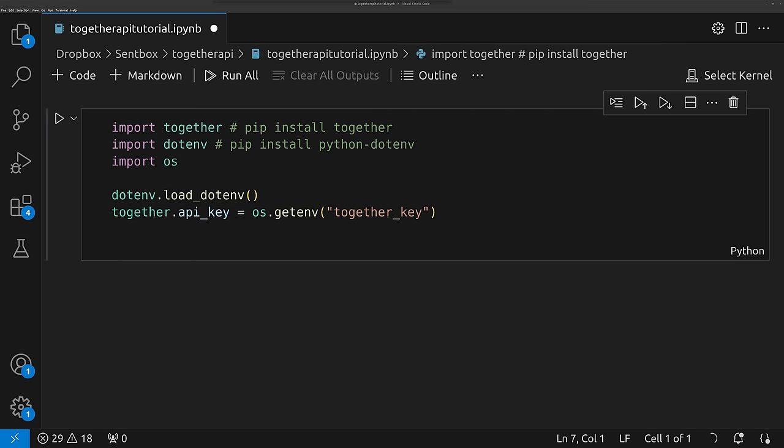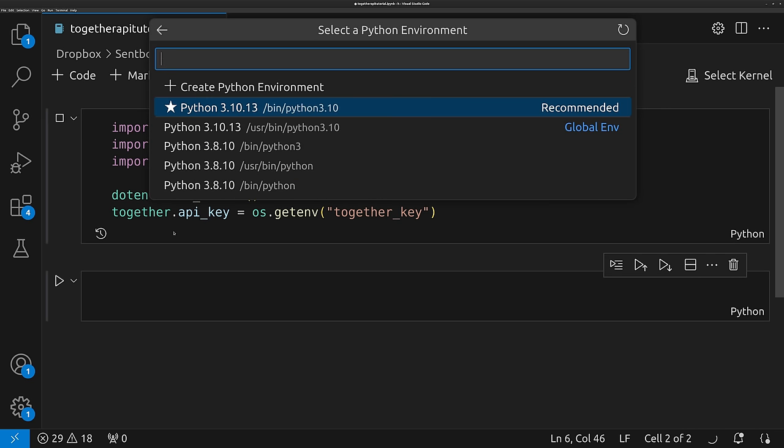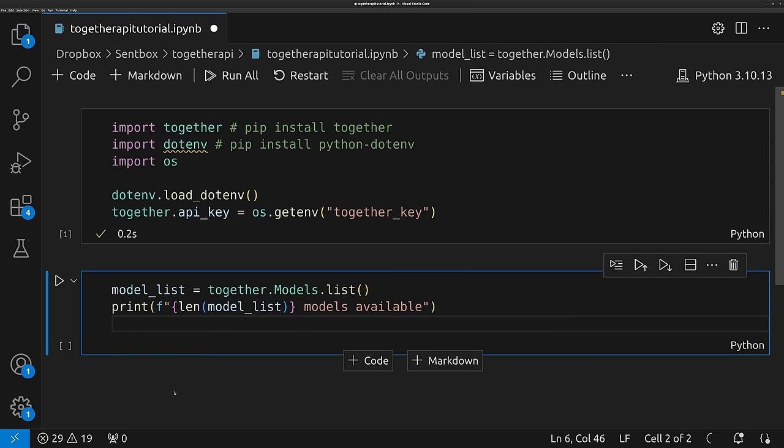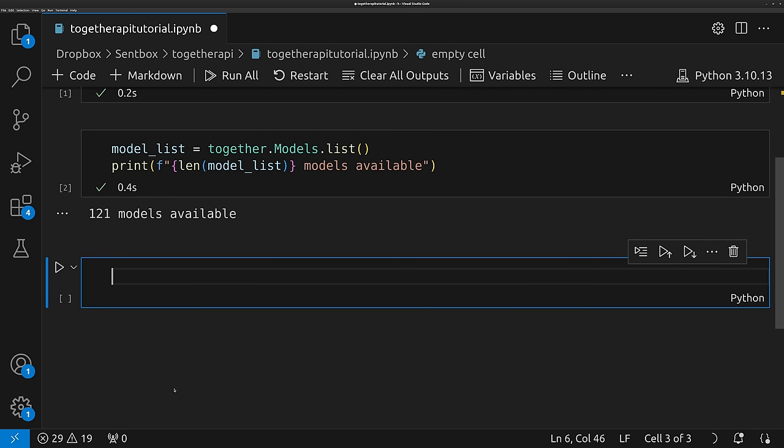I'm also going to be using some other things like python-dotenv, which you can pip install if you want to use it, as well as Colorama, which again, pip install if you want to use it. To begin, we can do a basic API call and just make sure everything is working. We can check out how many models are currently available from the Together API.